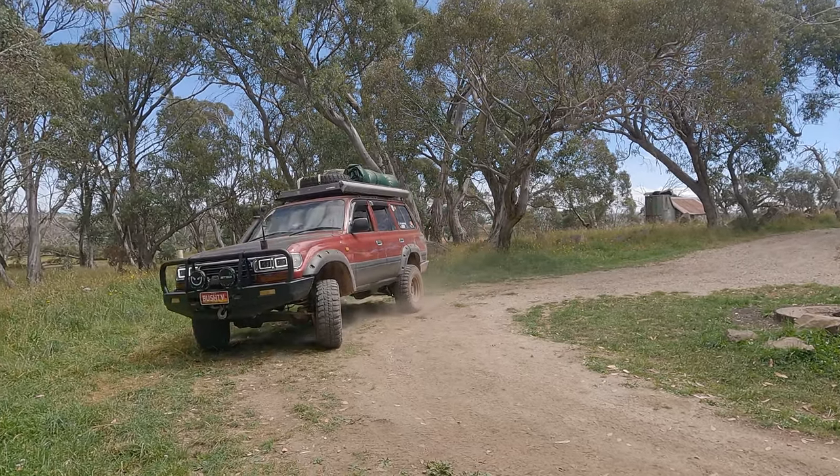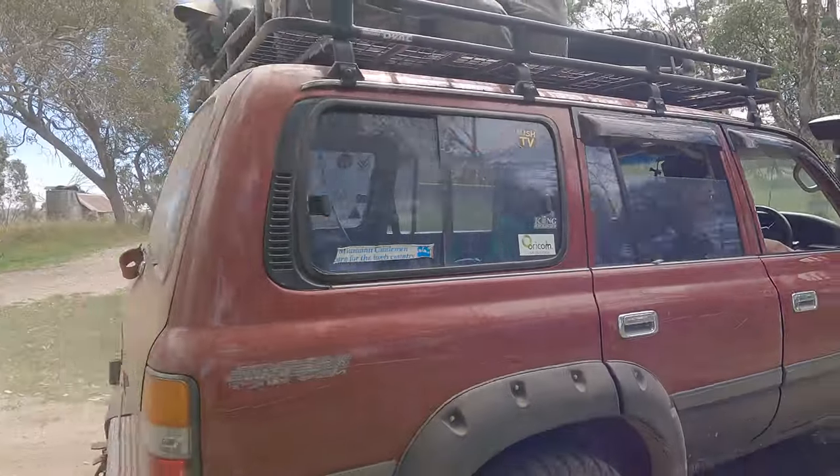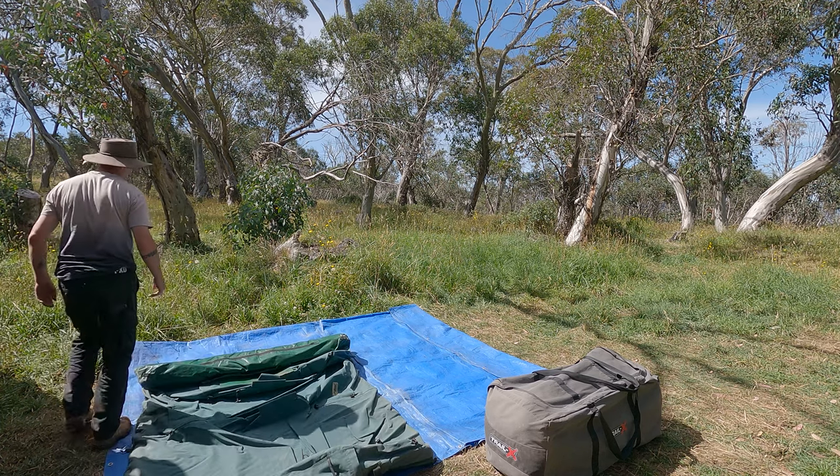Ideally, I would have camped on the other side of the hut, but there's some trail riders over there with some horses in the horse yard. You'll see them later on in the video. So it's time to set up camp and get a fire going.